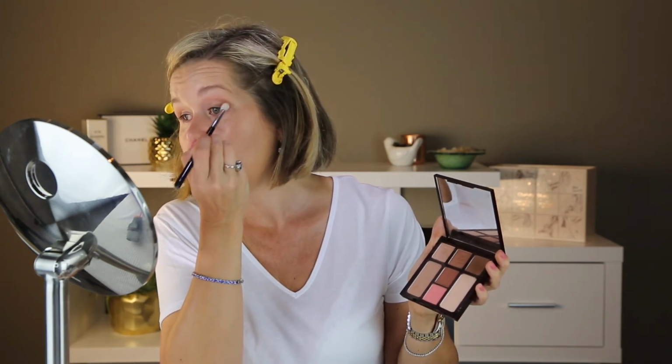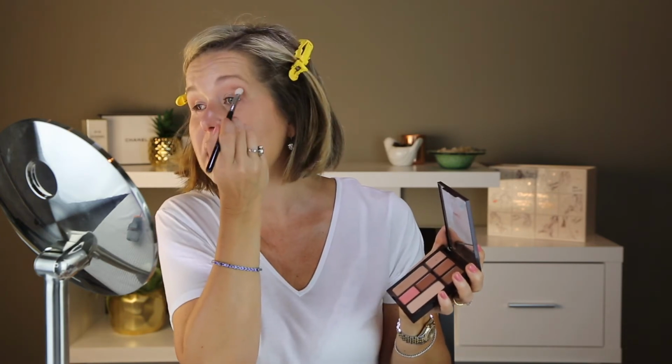And now I'm going to go in with a Sigma, and I'm going to go in this darker color here. That's the Smoke, and it is a full matte color. And I'm just going to do my outer corner here. Just deepen it up a little bit with a nice matte shade. Open up my hooded eyes a little.